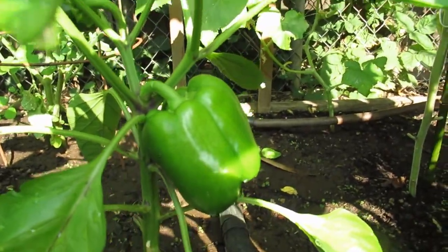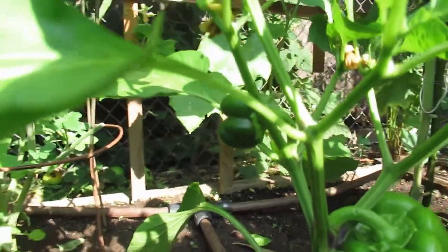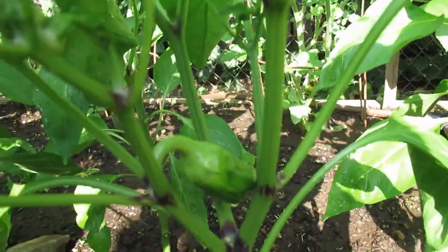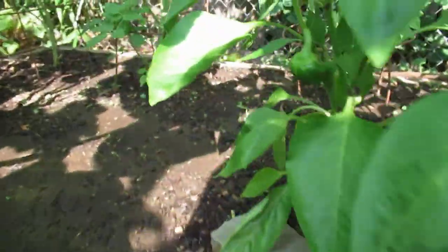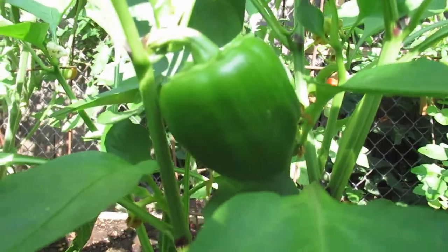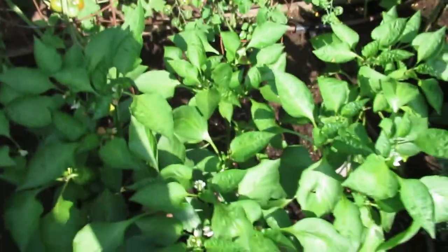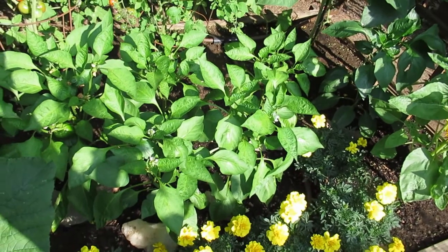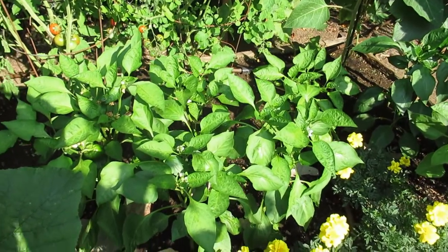Let me try to get some good footage of it. There's one. It's a pretty nice size. There's another one starting in the back there. And we've got one there. More flowers up above. Here's a mini one. And over here, oh, this plant's really looking good. It's got one up top that's real tiny, and some larger ones forming. So, we'll get something. Again, it's my first year growing peppers. These are bullnose peppers. And I'll be excited with whatever we get.